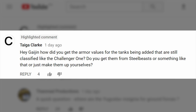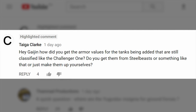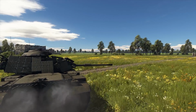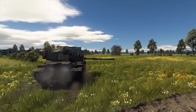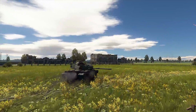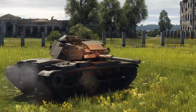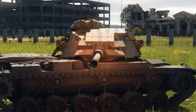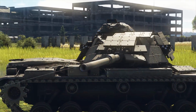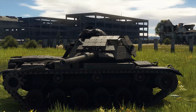Hey Gaijin, how did you get the armor values for the tanks being added that are still classified, like the Challenger 1? Do you get them from Street Beasts or something like that, or just make them up yourselves? Hi there. We absolutely do not make anything up. Mostly, if a tank is added to the game, it means that there's enough declassified information to build on. Also, we work with a lot of sources in different countries, like museums, private collectors, and sometimes even government organizations.